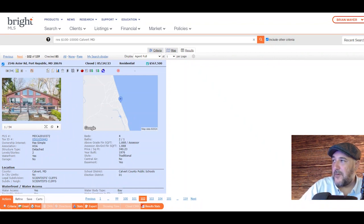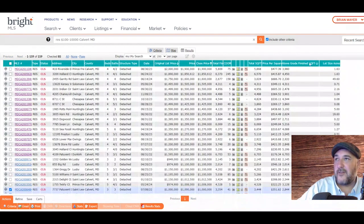567 Astor Road, Port Republic. This is another log cabin in the neighborhood of Scientist Cliffs. Let's go down and see what you're getting for under $500,000.